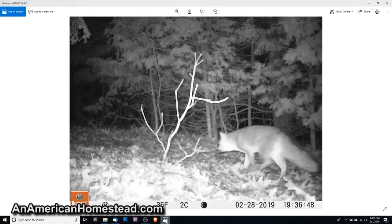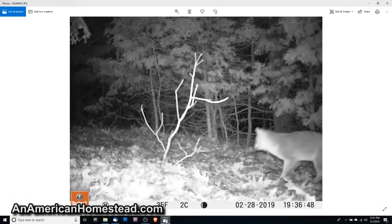Whoa, there we go. That is a definite predator. That's a fox. Can't tell if it's a red fox or a gray fox, but it's a fox. And foxes definitely do eat chickens. And so that is going to be our guy. We're going to go ahead and see what we can do to snag that guy up. I'll put some traps out in some of these locations and see what we can do.